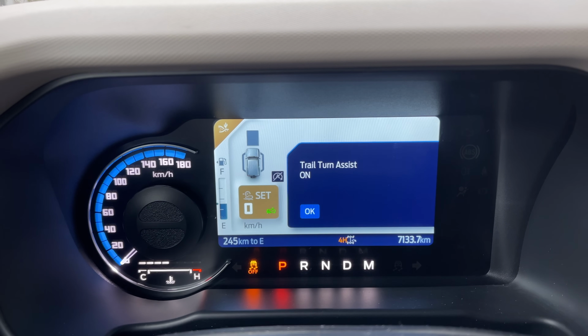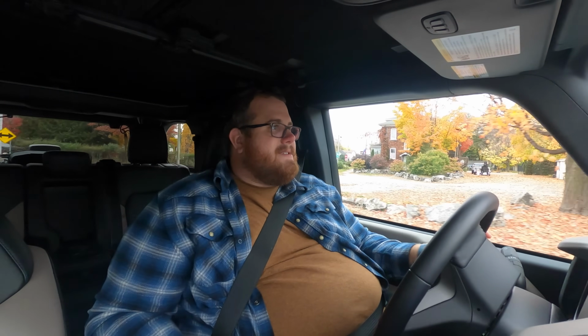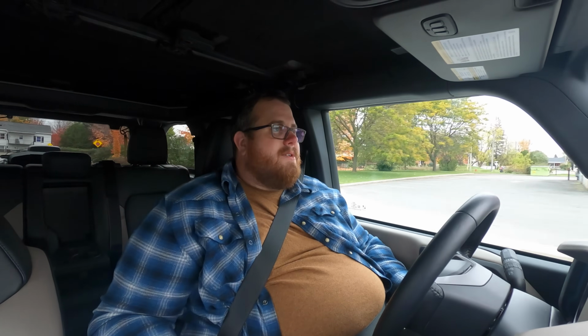Some of the SUVs that we do, like the crossovers and stuff, it's not super smooth, but for an off-roader, it's very close to the Land Rover Defender. I definitely prefer this over the Wrangler, and there's no doubt. If you were to ask me, if it was the same price, if I had the option at about $69,000, and that's how much money I had, 100% I would buy the Bronco.